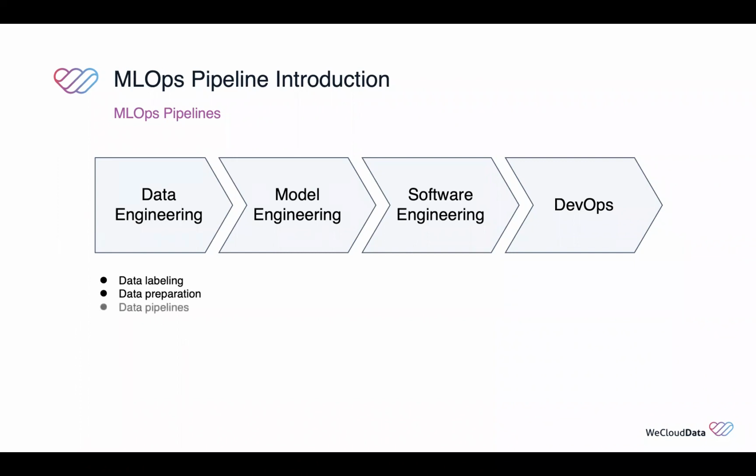And then data preparation, automating data pipelines, right? Ingesting data into the feature store. I think these are data engineering efforts, right? And also controlling the quality of the data.